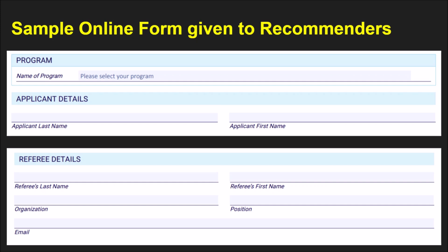Apart from this, the recommenders are supposed to submit the online form as well. The online form will basically have the name of the program. So it is important that you communicate your full name to the recommender and also the program name. Sometimes professors know you by face and not by name, so make sure that they have the correct spelling of your name and also the name of the program that you are applying for.